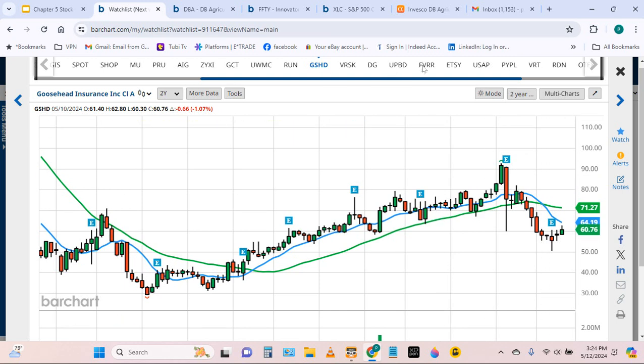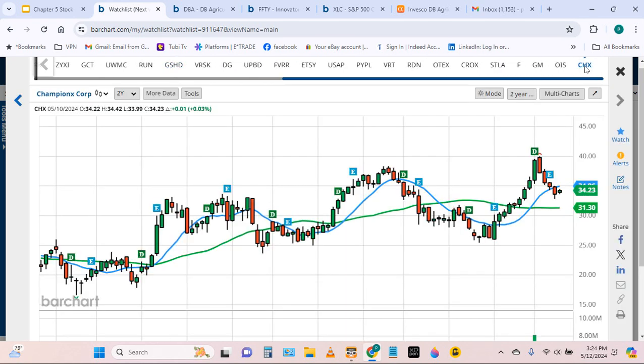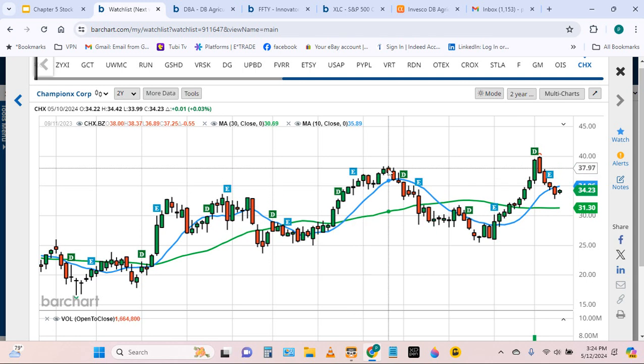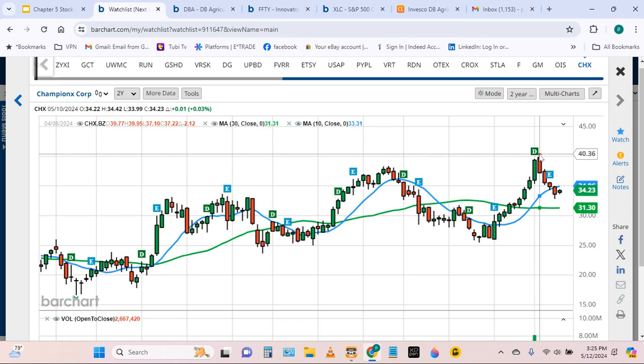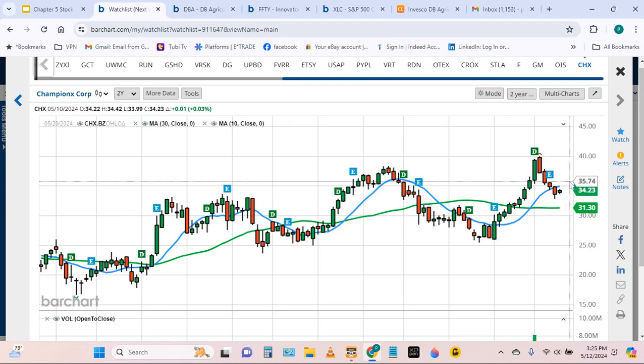Finally, this last company, CHX, Champion X. I believe it's related to oil. And for a long time, it was in a trading range. Moved up out of that range, but then sold off 100%. Now it's moved up more than 100%. Made a new high in early April and sold off with the markets in April. Now it's looking like it could turn up, right?